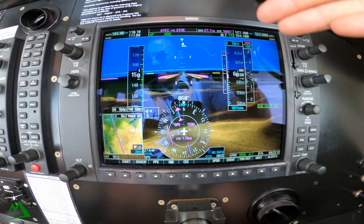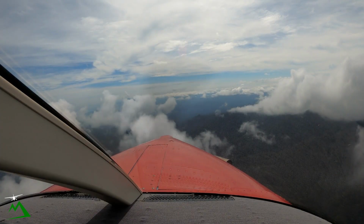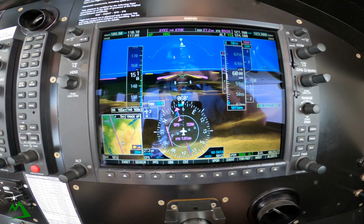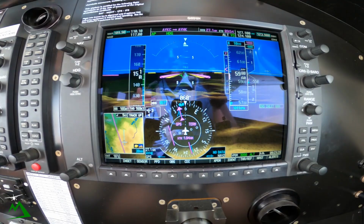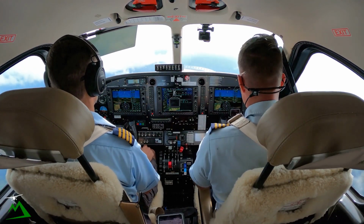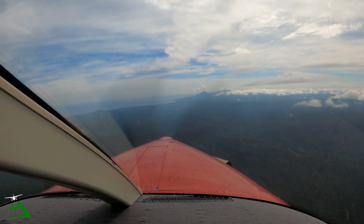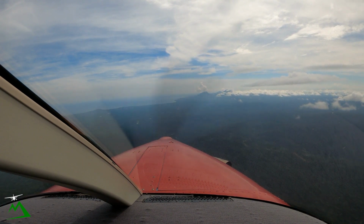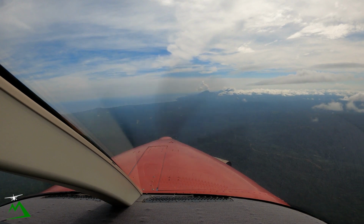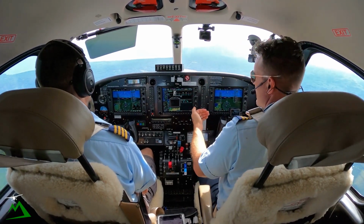Now, because we're kind of on heading mode right now, we're not actually following our track coming in. Once we get over here, what I can do is hit direct to, and then we can see that all of our boxes will actually go down at an angle. Let's hit direct to Hoskins, and then we've got our descent profile coming in. I turned it down to 500 feet instead of 600 because we hadn't gotten to our top of descent.